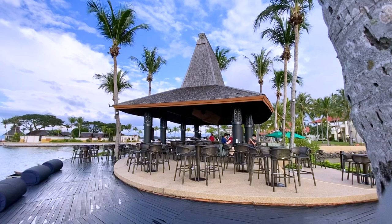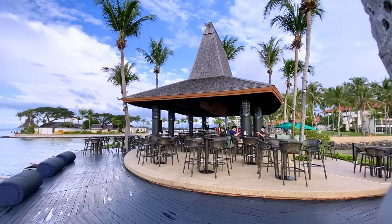Kota Kinabalu offers a lot of great places to drink, but for me, the ultimate place to grab a drink is the Sunset Bar here at Shangri-La Hotel here at Kota Kinabalu. Everybody raves about the sunset here at Kota Kinabalu, and this bar is strategically built for you to watch the sun go down.